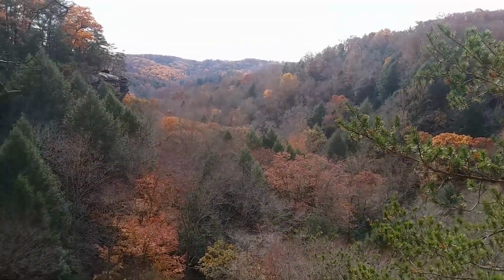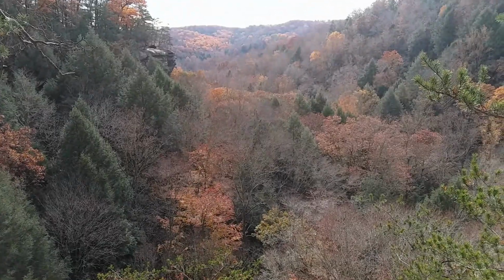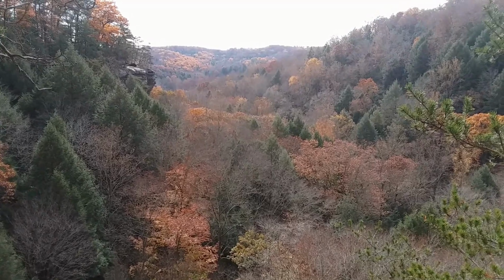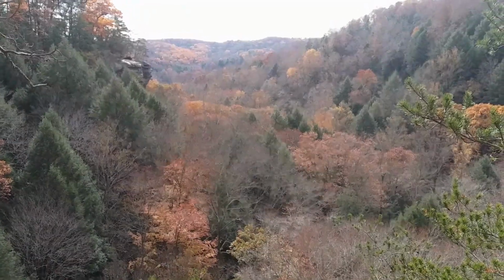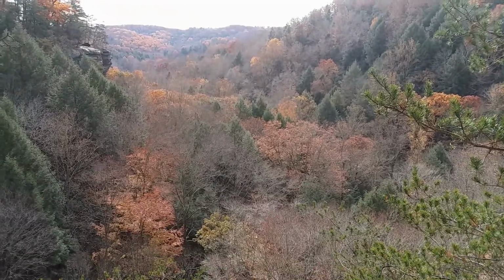Okay, so here's your money shot. If you've ever seen pictures of Conkle's Hollow, this is usually where they're taken from. The rock outcropping over there on your left, that's where I was just at a couple minutes ago, and was taking a picture where I'm standing now.